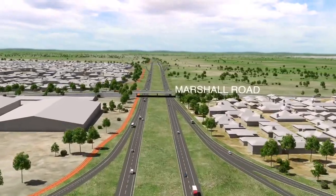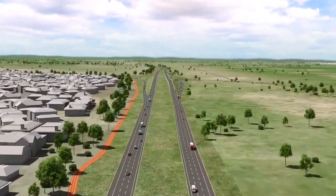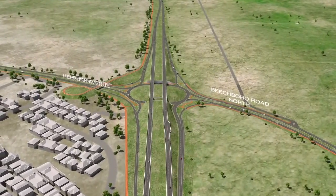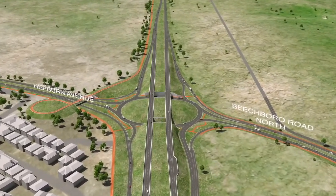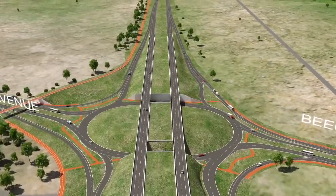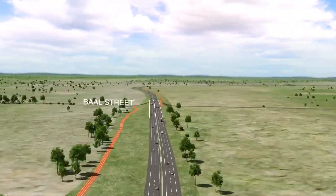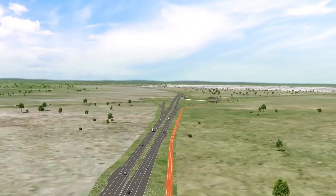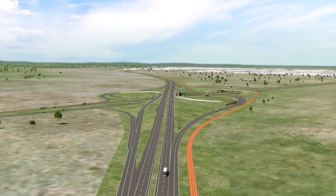Flyovers will be built at Beechboro Road North and Marshall Road to allow free-flowing access and improved safety. Communities west of Tonkin Highway, including Balga, Dianella and Malaga, will have direct access to Tonkin Highway at Hepburn Avenue, saving time on their daily commutes. An interchange at Gnangara Road will improve access to residential and industrial precincts at Landsdale and Gnangara.